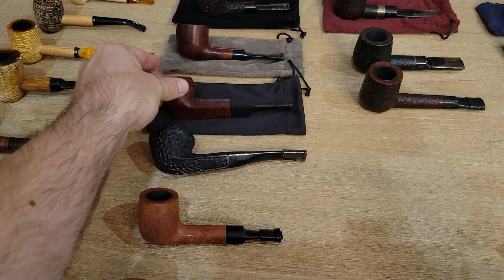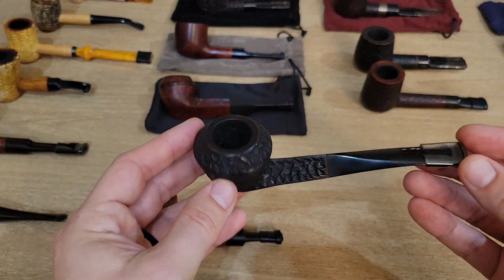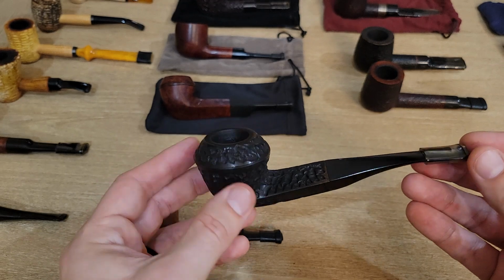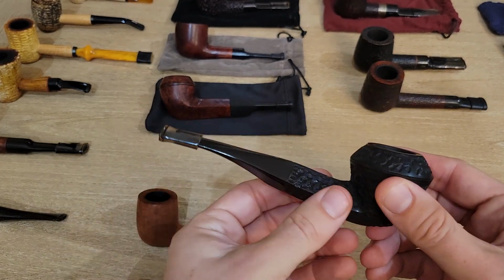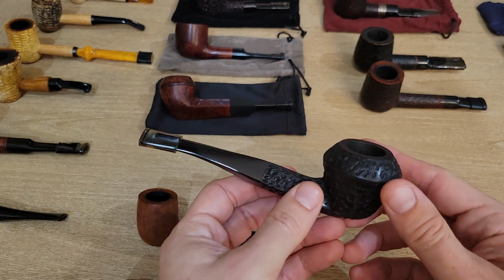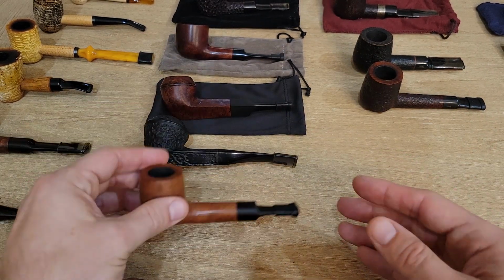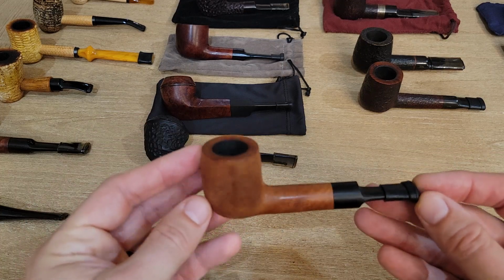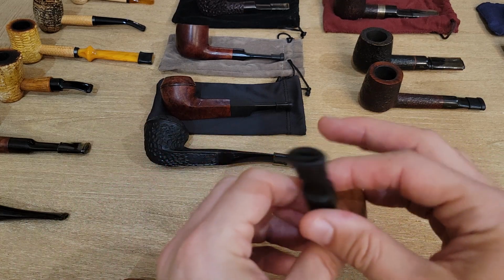I enjoy that one. I'll probably say that a lot, but I don't get into bents as much. This is a slight bent, but it hangs really nice. It's got a little bit longer stem and shank, so it smokes pretty cool. This is a Sir Douglas, so it's kind of a mini Lavat, I guess you would say.